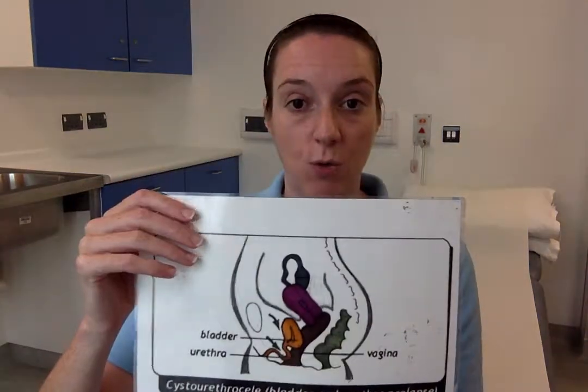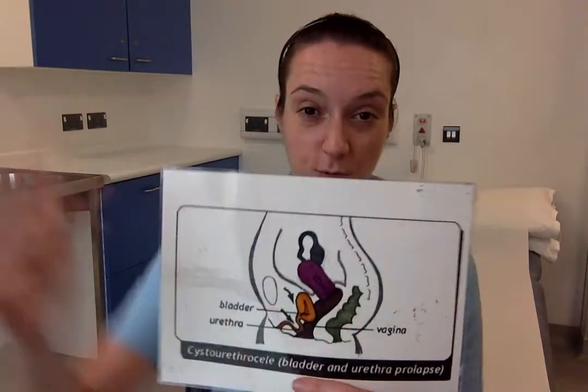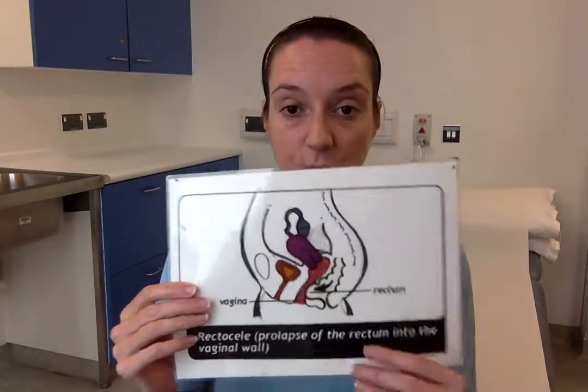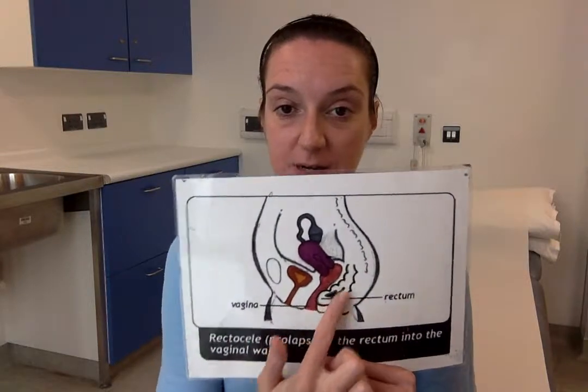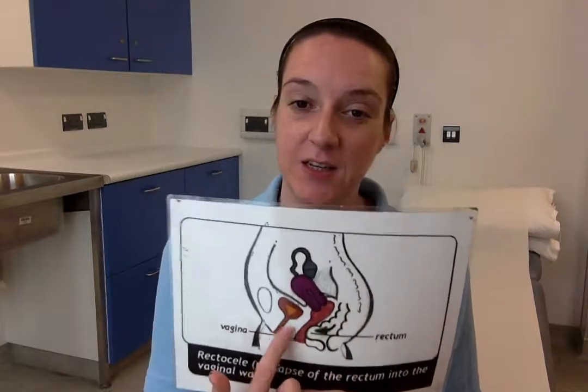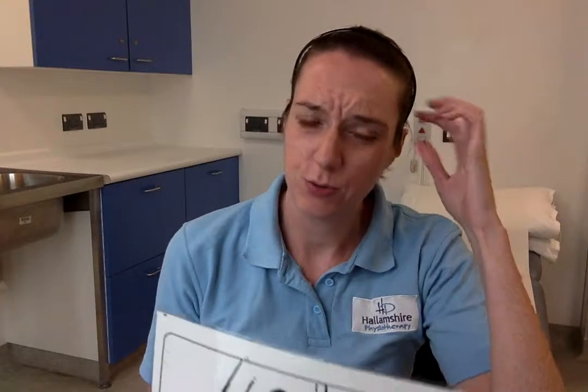There are a couple of other types as well. You can have what we call a bladder prolapse, where instead of being held up nice and tight here, the bladder has fallen backwards. When it does that, it can really affect the way your bladder works, your urinary control, all those kinds of symptoms. And you can also have what we call a rectocele or a bowel prolapse, where the bowel, instead of being held up nice and tight here, falls forwards the other way. This can lead to bowel problems such as constipation, and it's often felt more when somebody's straining and struggling to empty their bowels.